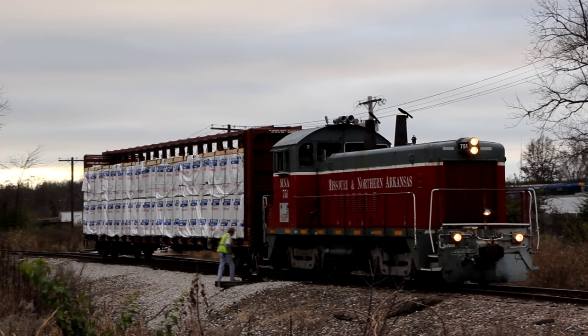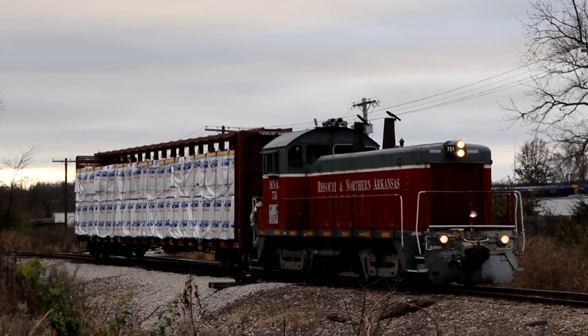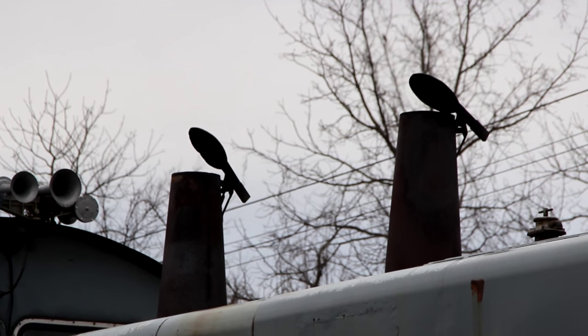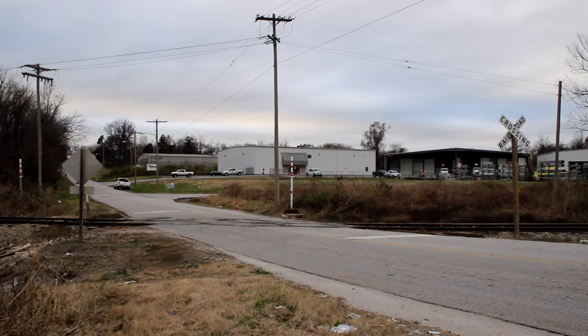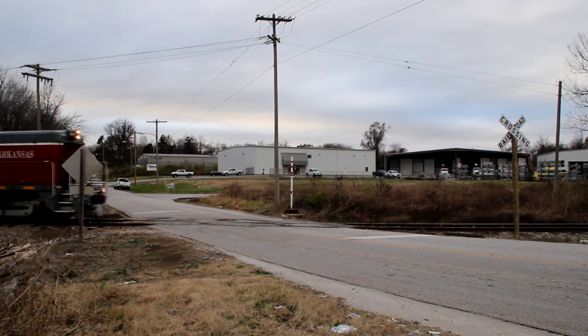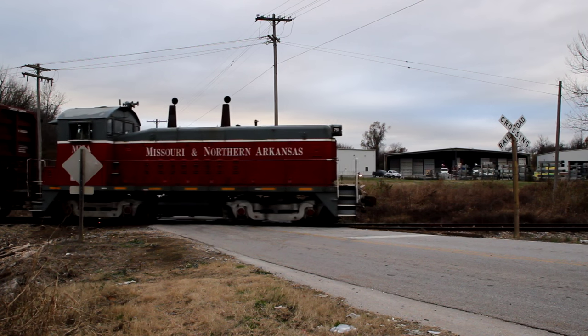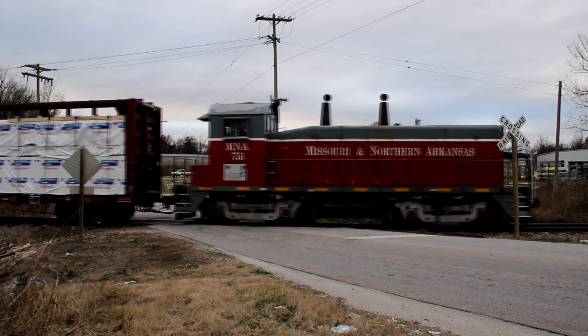The shades over the windows and flaps over the exhaust stacks are left over from 751's days on the Kansas City Terminal Railroad. And with a blast of her horn, old 751 is off to the next industry, and eventually the BNSF interchange in downtown Springfield to pick up another cut of cars.